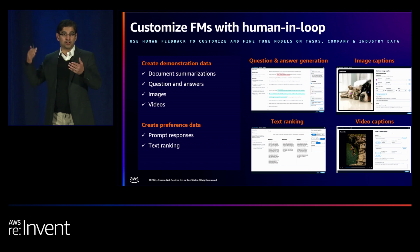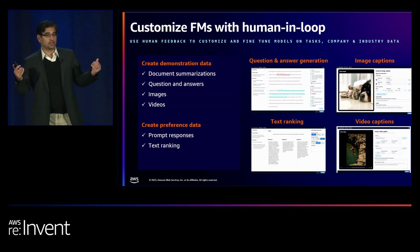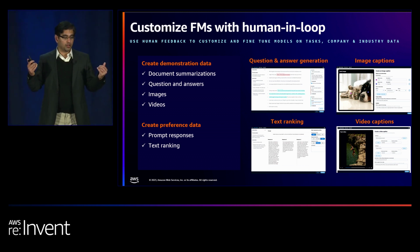intuitive workflows to enable question and answer generation for documents, where you could write a quick Q&A and also indicate which part of the passage or document you're getting a question and answer from. Intuitive capabilities to enable at-scale labeling of images and videos.